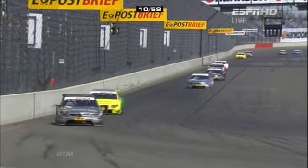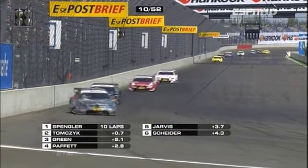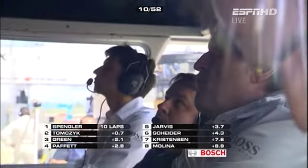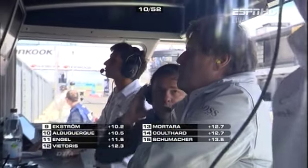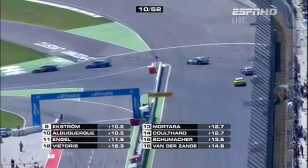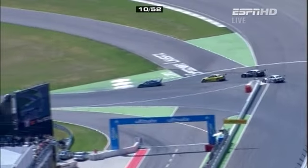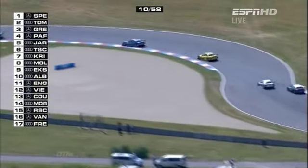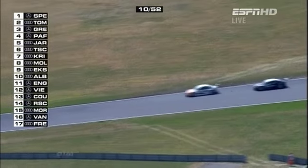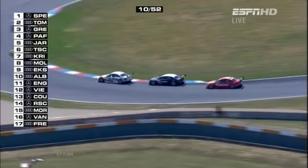Meantime then, it's back to the race, and Spengler, Tomczyk, Green, Paffett, Jarvis, and Timo Scheider, with Christensen in 7th place, and Molina is 8th. Great move from Molina just before we crossed into... some panel rubbing going on there. Well, that was a move, and a move that worked.